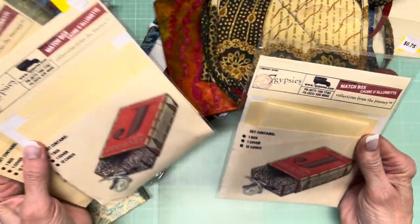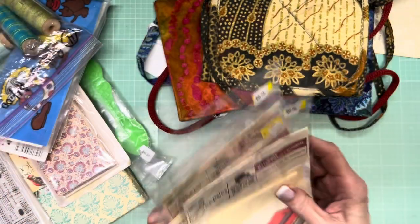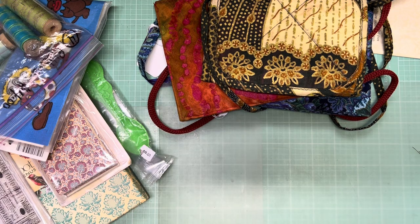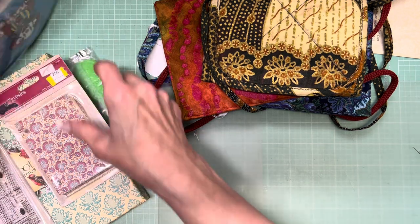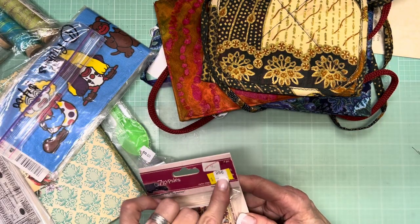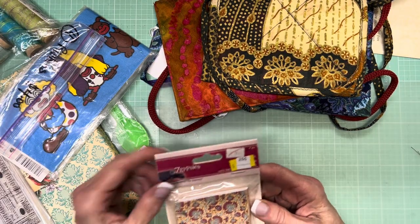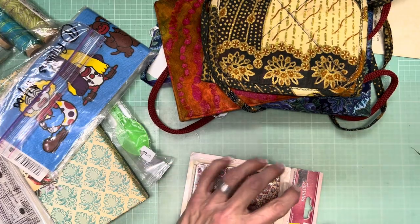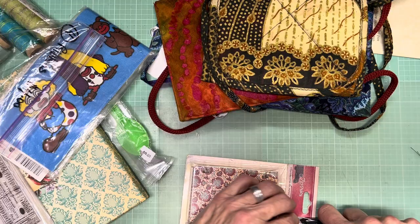Matchbox. So the kits are identical, and I want to do that. So ask me how that's coming. This is also a Seven Gypsies thing. Now, of course, I said, so is that 25 cents? That's not our tag. So they charged me 75 cents.